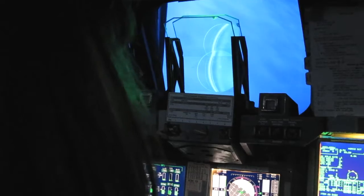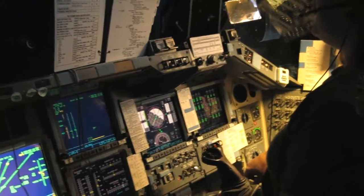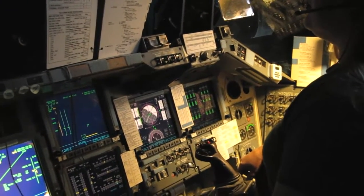So we are going through 28,000 feet. In addition to the tapes here on our heads-up display, we have an altitude tape on the right and a speed tape on the left. So 26,000 feet and about 280 knots.